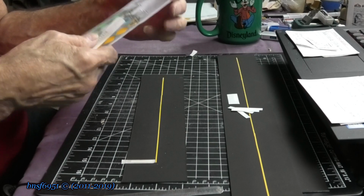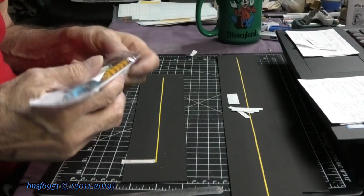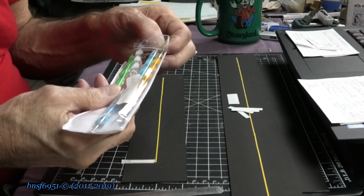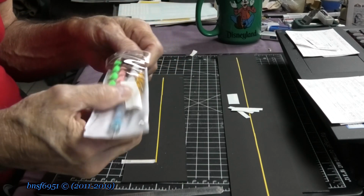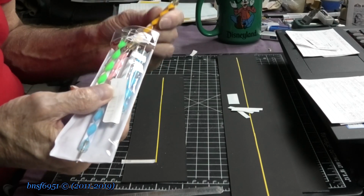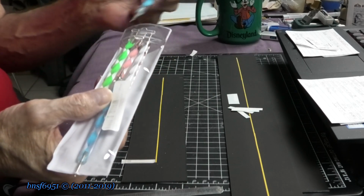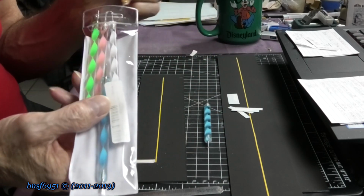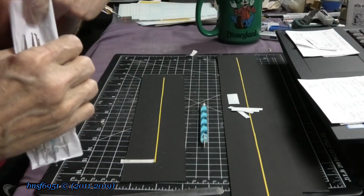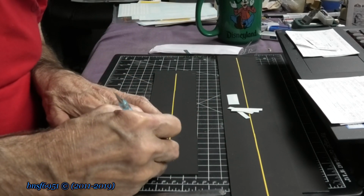Let's see. I'm going to try these new tools out that Dave, the NSF guy, brought over to me one day. I want this blue one. Alright, we'll see if this is going to work. These are burnishing tools. I've never used these before, so let's see if they're actually going to work. So basically what you're going to do is just go ahead and burnish it in.